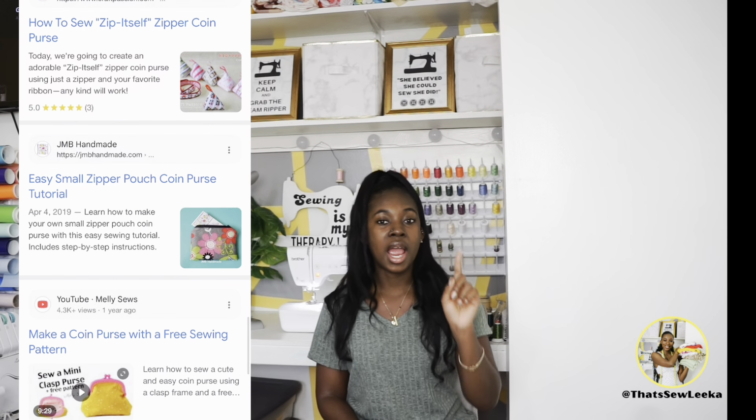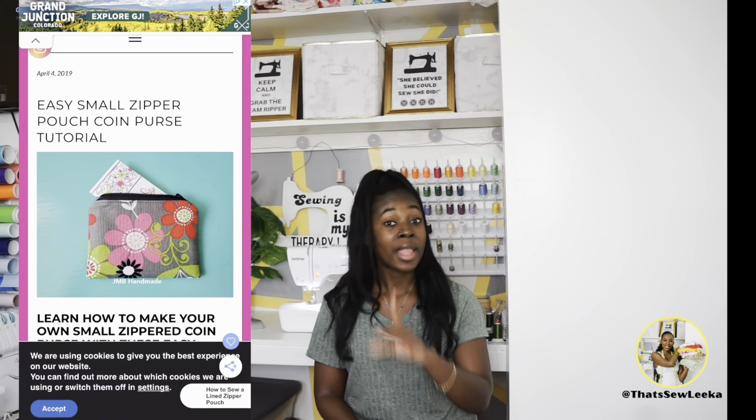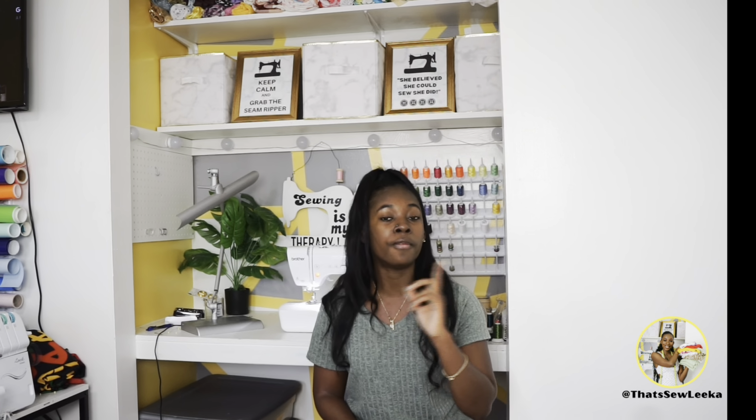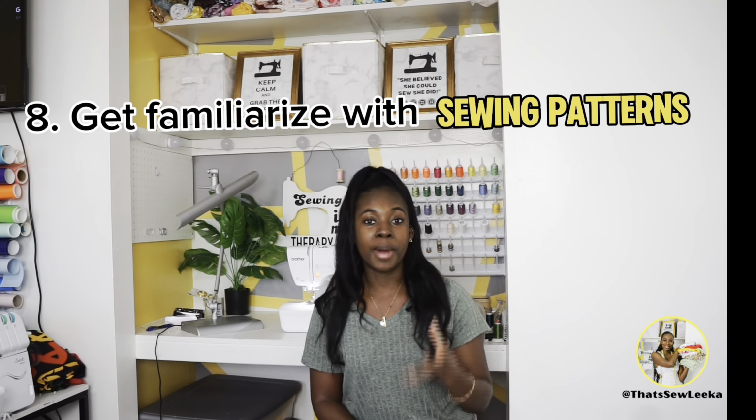All you have to type in is how to make a coin purse, and so many free patterns come up. And with that, you're getting free patterns to learn how to read a pattern and how to follow a pattern, which takes me into my next step, which is buying your first pattern.